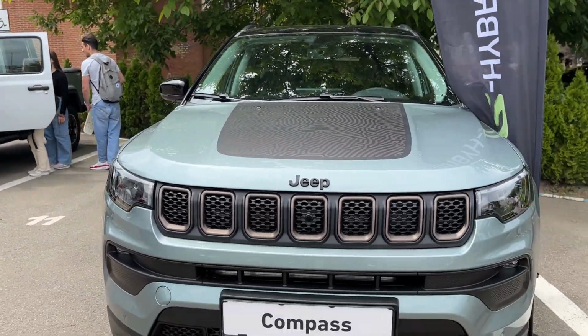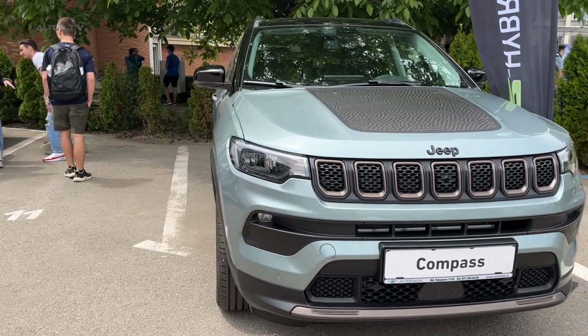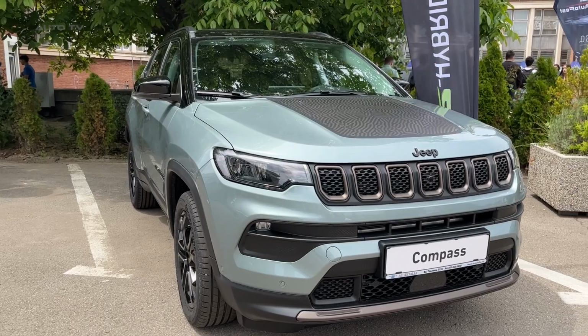The Jeep Compass e-Hybrid therefore stands as an exciting, eco-conscious and versatile choice for both urban commuters and off-road enthusiasts.